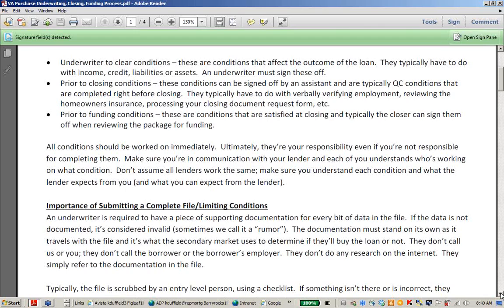Make sure you're in communication with your lender and that each of you understand who's working on what condition. Don't assume all lenders work the same. Make sure you understand each condition and what the lender expects from you and what you can expect from the lender.